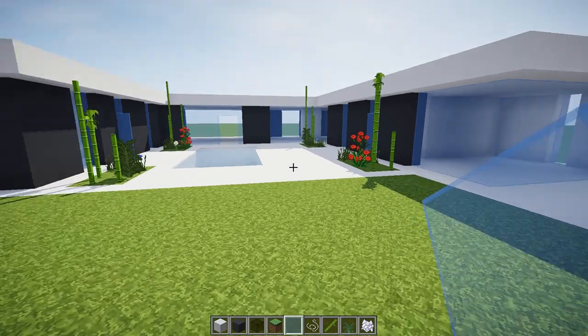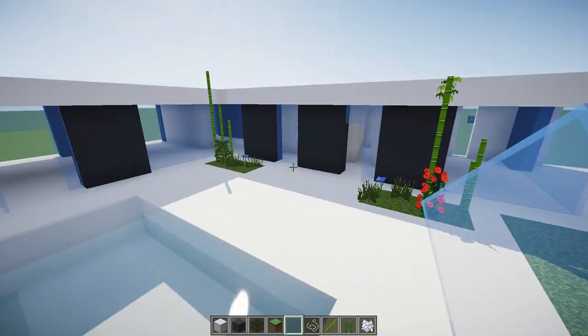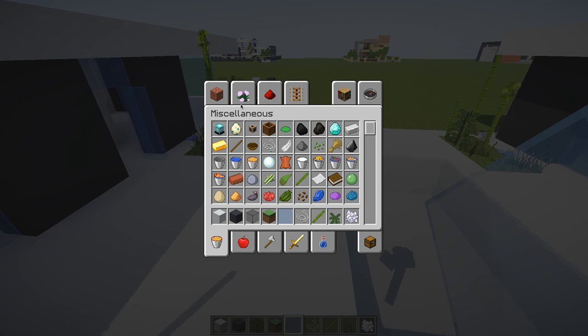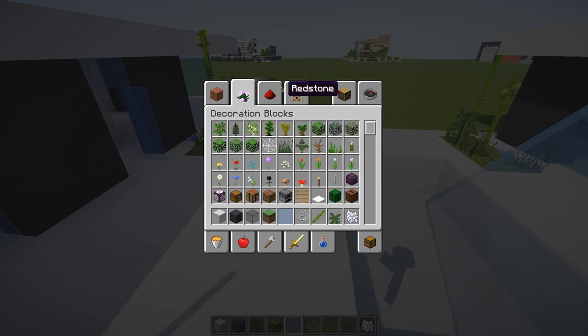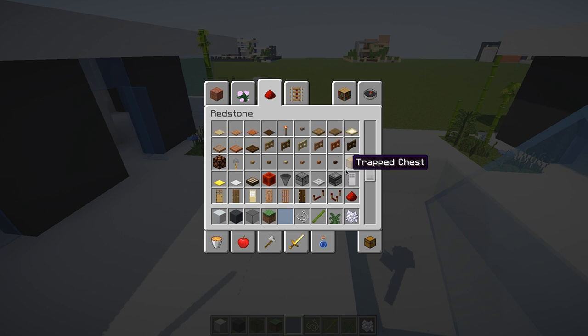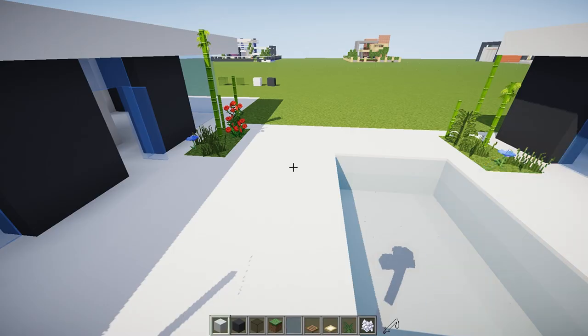Okay, all right. So next what we need is, no pool is complete without somewhere to sit, right? So we're going to go ahead and grab out... I'm thinking of using birch trapdoors and stuff, but I might change that. I like the acacia as well. I also like, maybe the jungle would work well. Let's just check this out.